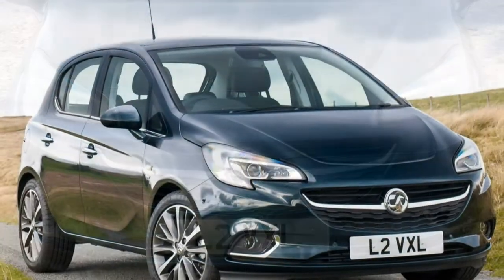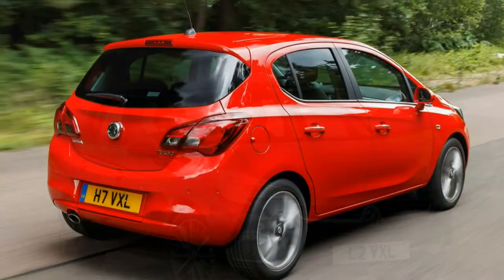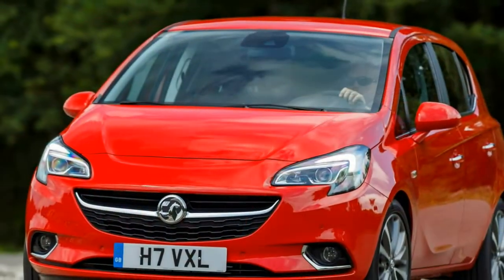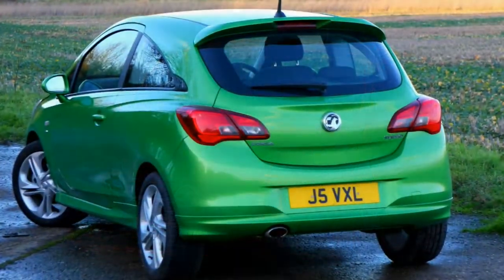The VXR also sports bi-xenon headlights as standard along with LED daytime running lights, while inside there is a pair of Recaro bucket seats, a 3-spoke leather steering wheel, a special VXR instrument panel, sports pedals and aircon.